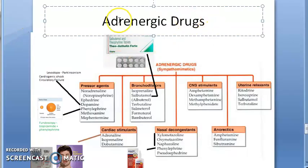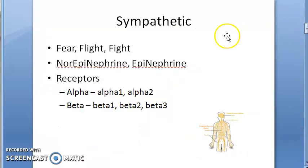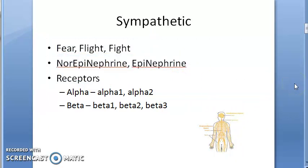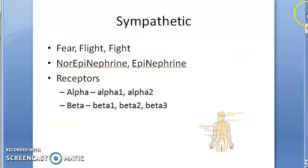Guys, now we want to start off with adrenergic drugs, correct? They are sympathomimetics. So what and all are they going to do? You remember that: in the case of emergency, fear, flight, fright, okay? The neurotransmitters are norepinephrine, epinephrine, and sometimes they include dopamine here. The receptors are alpha and beta. So what exactly happens here?